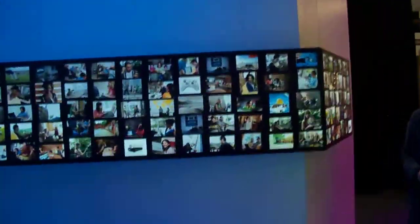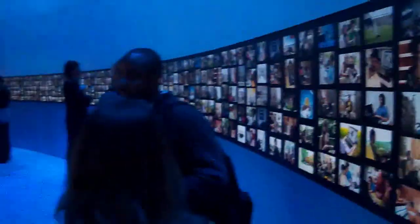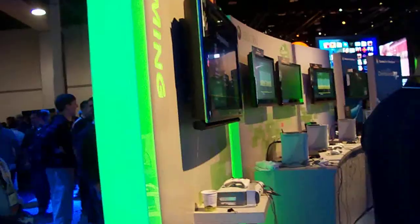Of course, one of Microsoft's flagship products. I have an experience wall here with lots of pictures of different Microsoft experiences surrounding the booth. And that is it for the Microsoft booth. Hopefully bringing you the experience here from CES at the Microsoft booth.